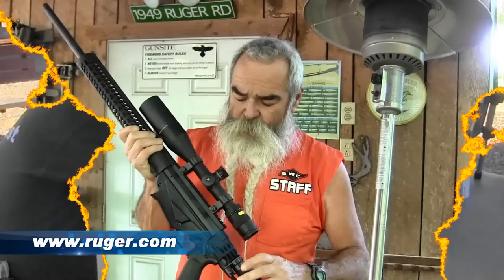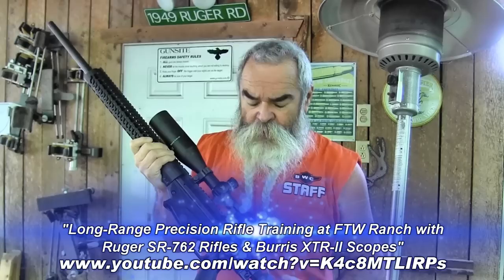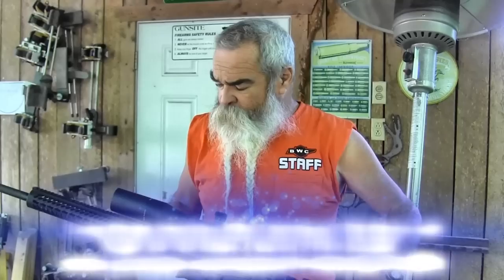What we're showing you here today is the new Ruger Precision Rifle. This is a rifle they've just come out with. I've had a few out to play with for a few months. Back right after NRA show, I was supposed to go to FTW Ranch out in West Texas, which is an excellent place for shooting long range. I didn't get to go, but I've talked to some of the fellows that went, and they were engaging targets with this rifle out there at 1,600 yards and doing a good job in the wind and everything.